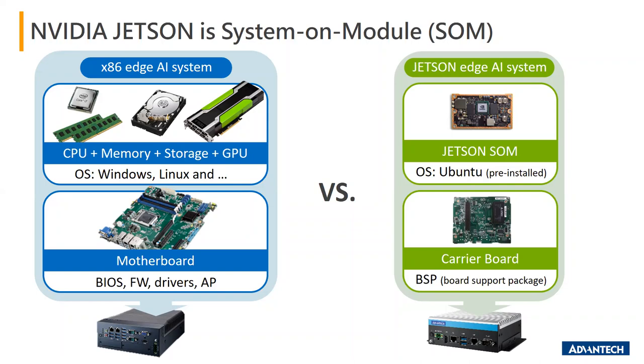When we are talking about a system, you want to have a CPU, memory, and the GPU cards to make it together and put on a motherboard to install the drivers and the applications and make a chance for it to do the AI project.